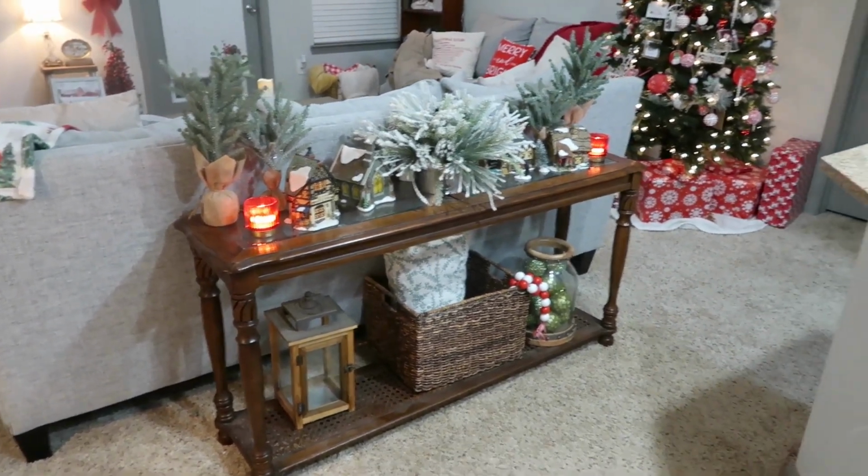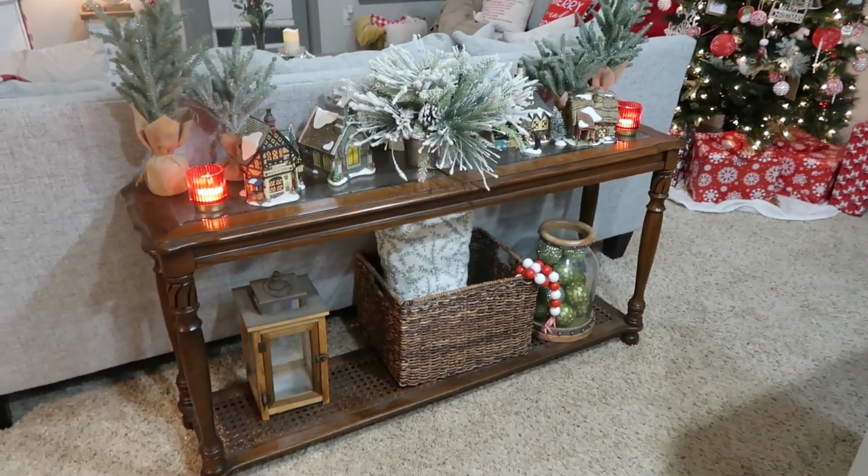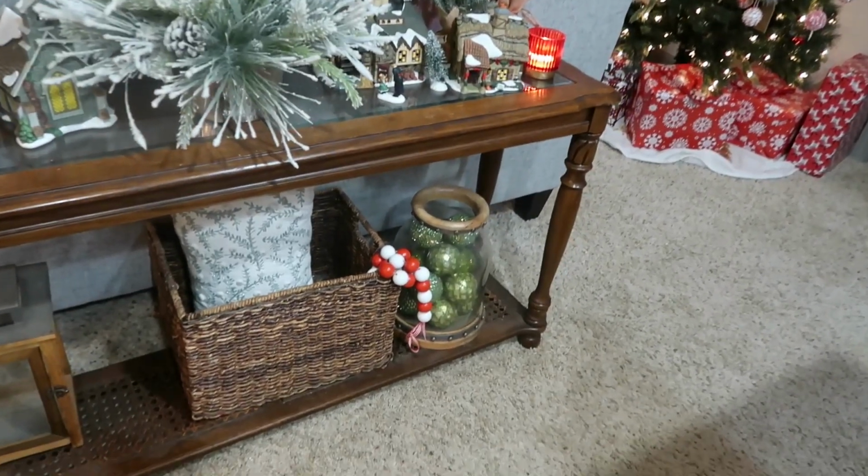Okay, here's my sofa table. I got this sofa table at an antique store. I tried, you know, down here adding some pups.